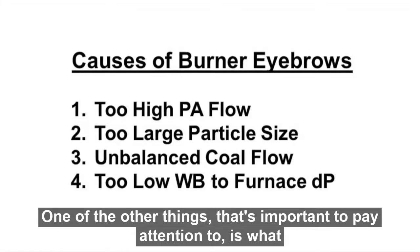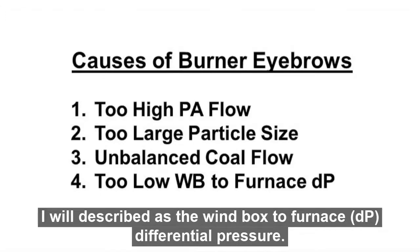One of the other things that's important to pay attention to is what I'll describe as the wind box to furnace differential pressure.